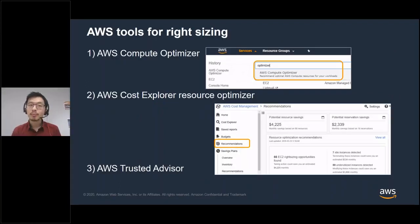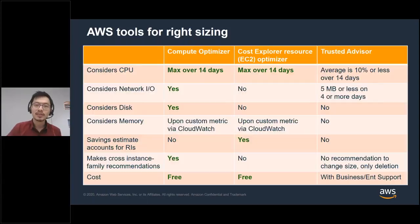So on the AWS platform, there are 3 tools available for resource sizing. AWS Compute Optimizer, a bit newer. There's AWS Cost Explorer Resource Optimizer, and finally, AWS Trusted Advisor. Now, you might be asking, hey, there's 3, which one should I use? Let's go on to the next page.